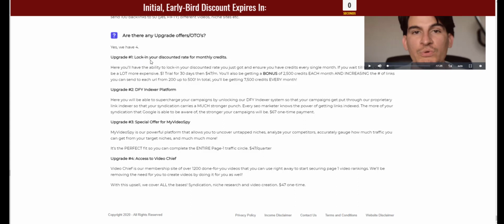Upgrade number 1, you can lock in your discounted rate for monthly credits, and what it does say is there is a $1 trial for 30 days, and then you pay $47 a month thereafter, but you get a bonus of 2,500 credits each month and increasing if you want to lock in your discounted rate for monthly credits. That's a monthly payment, that one. There's a done for you indexer. I did refer to the indexer, and it seems to suggest that it will get your campaigns running much faster and harder, and that's a $67 one-time payment.